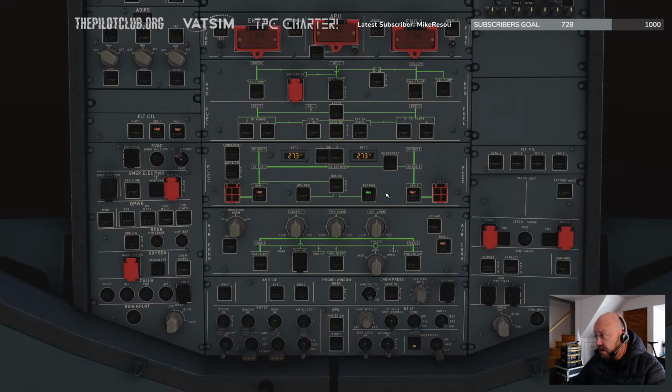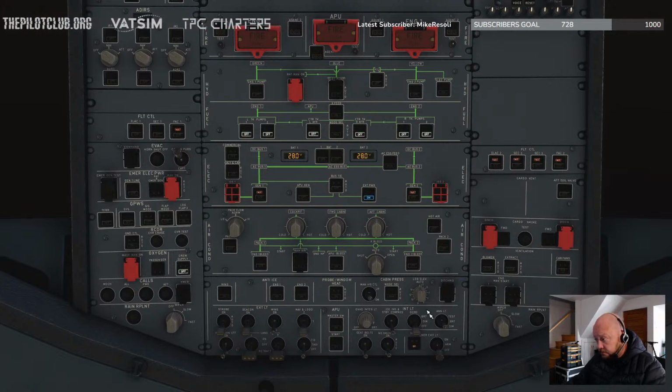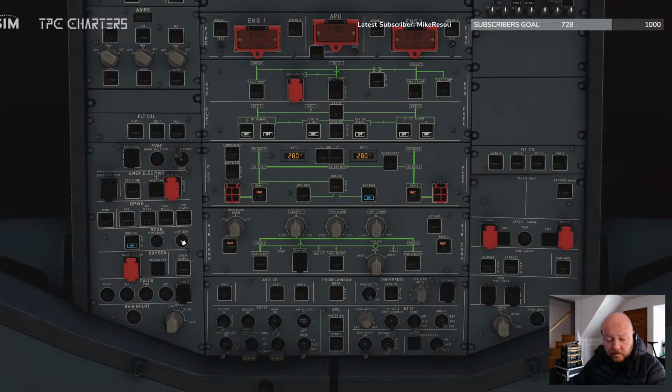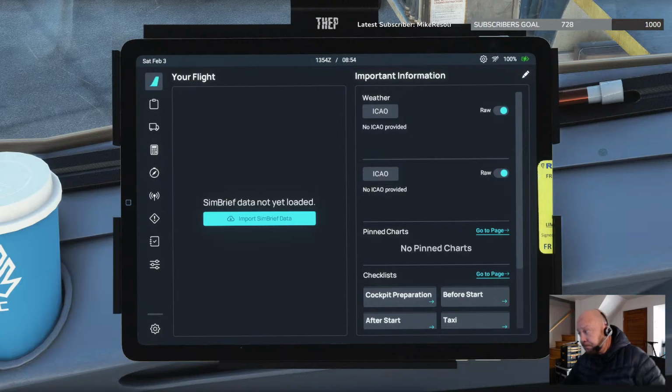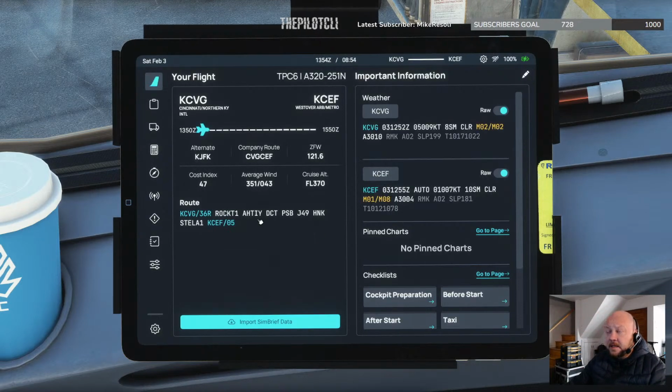Alright, we do have external power available, so we'll turn that on. And we'll just go through our overhead prep. That looks good. Let's go to our EFB. We'll turn that on. We'll import our data for the flight here, so everything's looking good and correct.